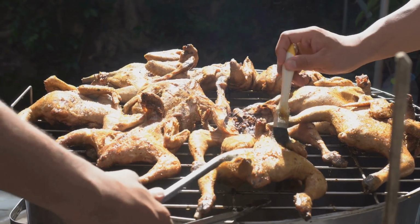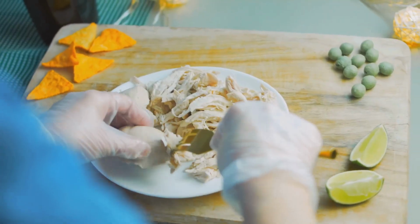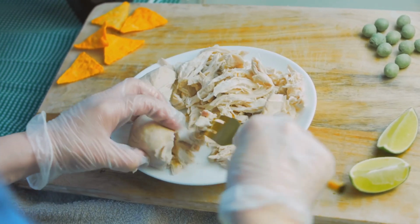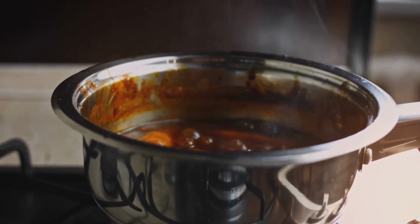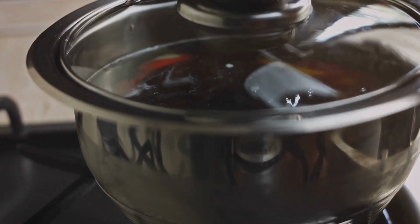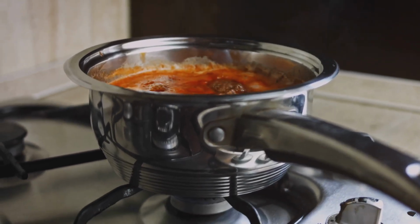While the potatoes are working their magic, let's make the BBQ chicken filling. Shred some leftover cooked chicken, or roast a chicken specifically for this recipe. You won't regret it. In a saucepan, heat some BBQ sauce. I like a smoky, tangy one, and add the shredded chicken, stirring to coat. Let it simmer for a few minutes to soak up all that smoky goodness.